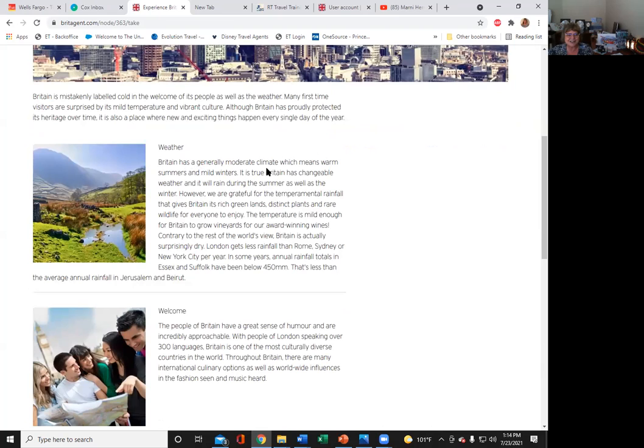Weather. Britain has a generally moderate climate, which means warm summers and mild winters. It is true Britain has changeable weather and it will rain during the summer as well as the winter. However, we are grateful for the temperamental rainfall that gives Britain its rich greenlands, distinct plants, and rare wildlife for everyone to enjoy. The temperature is mild enough for Britain to grow vineyards for our award-winning wines.